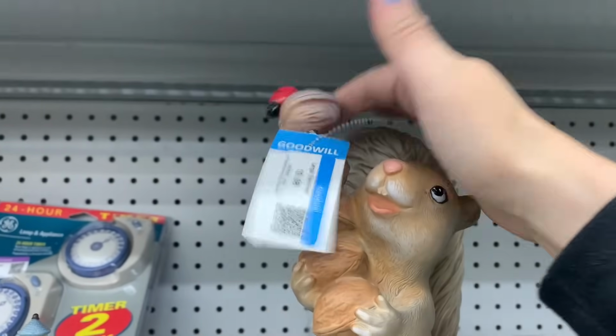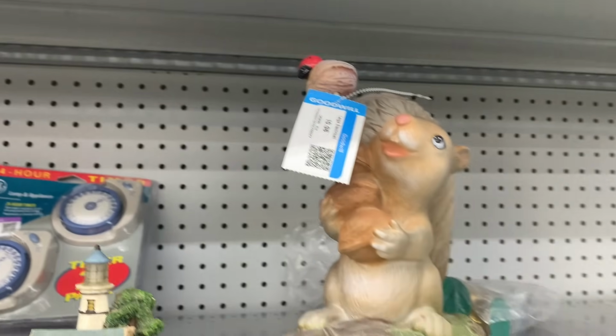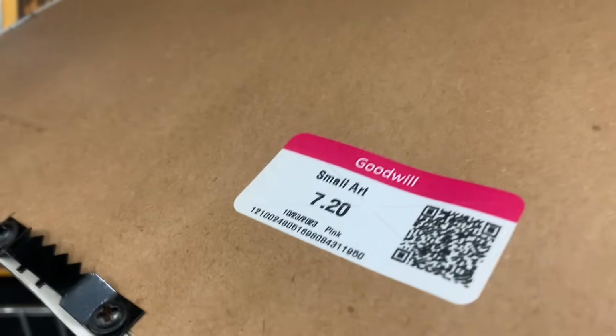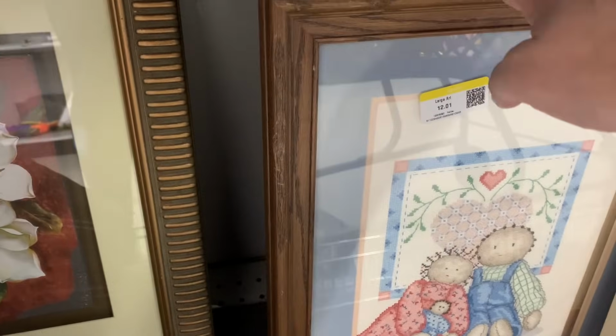This is a squirrel, which caught my attention. Look at this, $10.98. Obviously well out of my price point for resale, but I did love the little nut and the ladybug that bounced. I can't say I've ever seen that before. All right, look over here, $7.20. No, $12 for the cross stitch. Always like to appreciate the cross stitch.